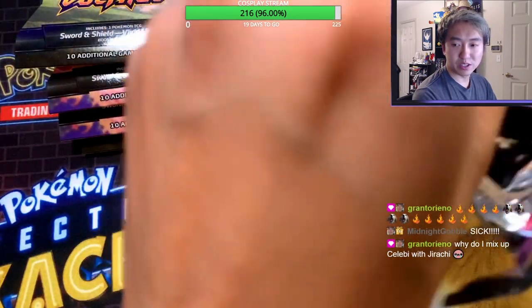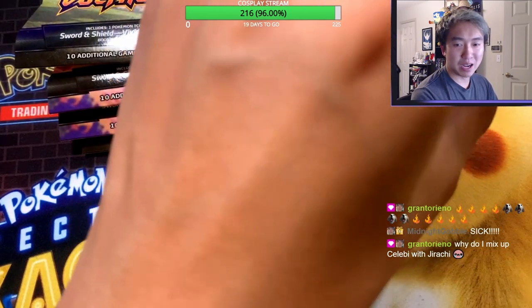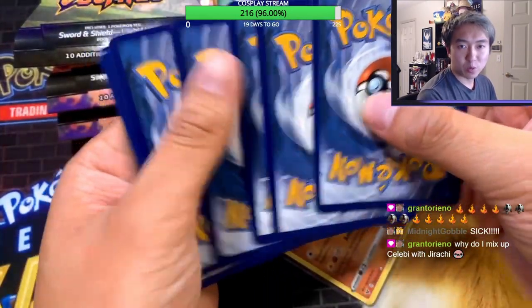Oh, this deck feels a little heavy. Why do I mix up Celebi with Jirachi? I mean, they're like the same Pokemon. They're kind of like the same thing in a way. They're kind of unique. Four to the front.